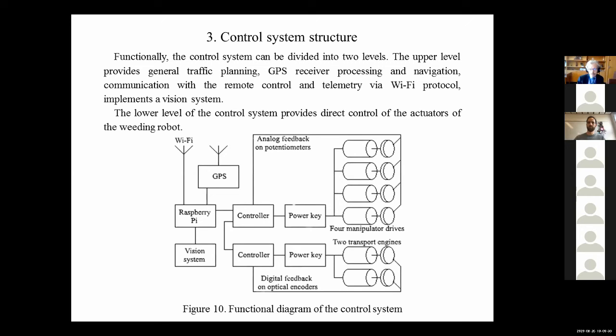Control system structure. Functionally, the control system can be divided into two levels. The upper level provides general motion planning, GPS receiver processing and navigation, communication with remote control and telemetry via Wi-Fi protocol, and implements the vision system. The low level of the control system provides direct control of the actuators of the walking robot. Figure 10 shows a functional diagram of the control system.